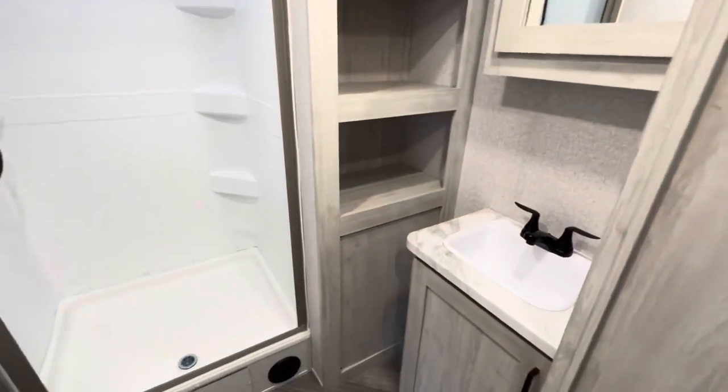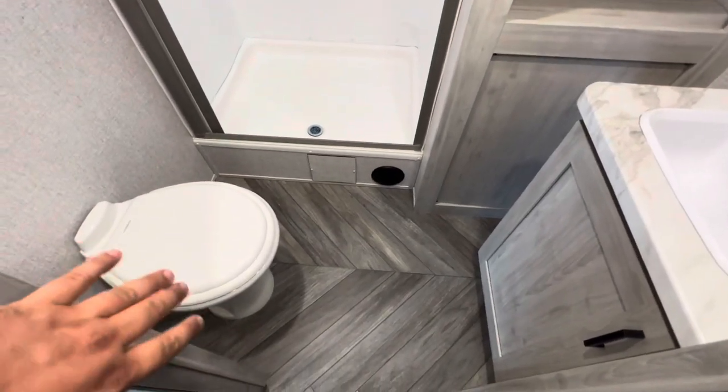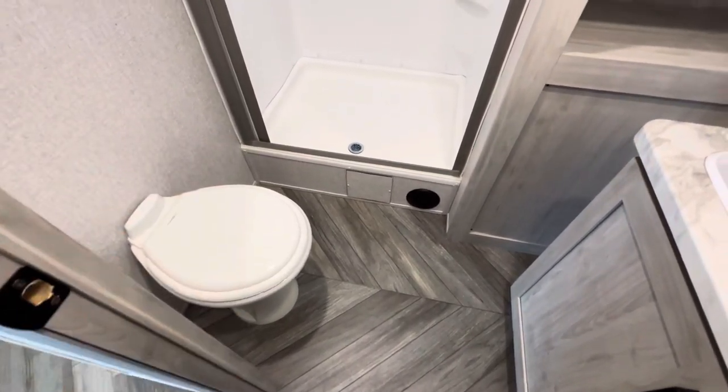And then you have your bathroom. Now, I am a pretty big fan of this bathroom. I am a bigger guy myself. You can actually sit down and do your thing. I had no worries for that. If you would like even more space, you could probably even angle that further that way.